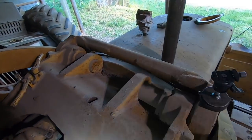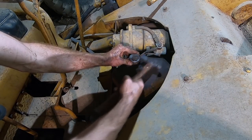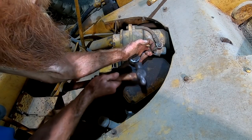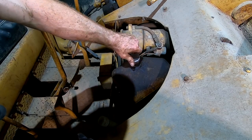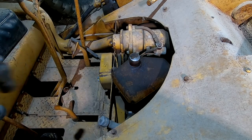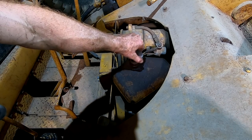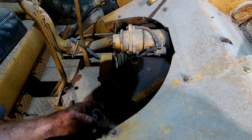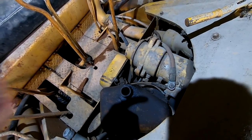Let's check the fuel tank itself. Let's see if there's any fuel or anything in it. There we go. That has not been opened in a long time. I could not do it by hand. Ooh, there's a little pressure there. Actually, there's fuel in there.